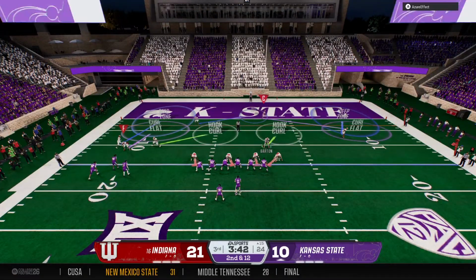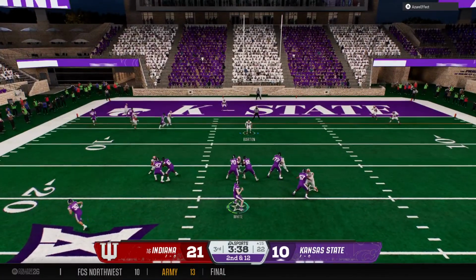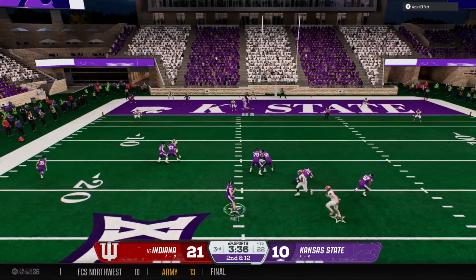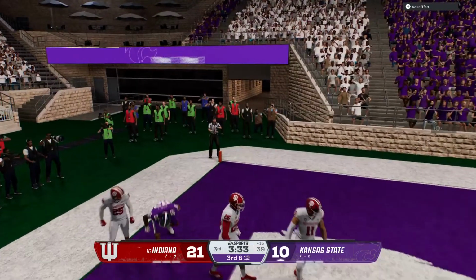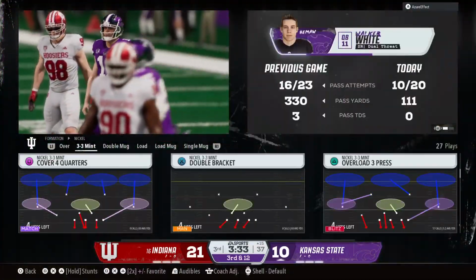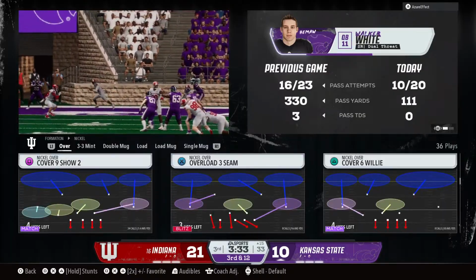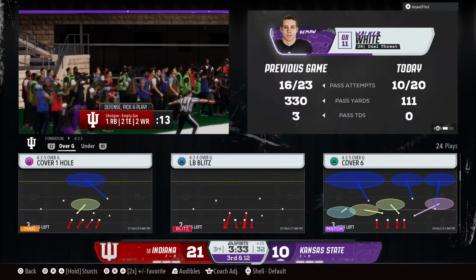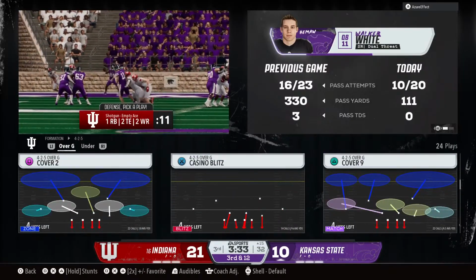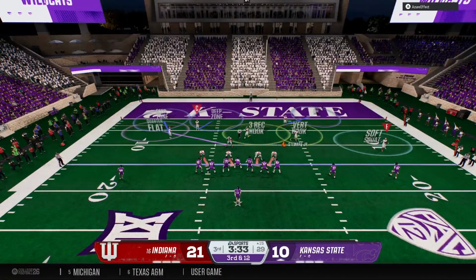Might be changing the route. White wants to throw it. Looking to the end zone. And he was going for the touchdown there, and they couldn't make the connection. There's a lot of QBs that when they get hit and when they get hurried and when they get pressured, they become very average. Really nice job by the defense pressuring the quarterback. It'll be 3rd and long.